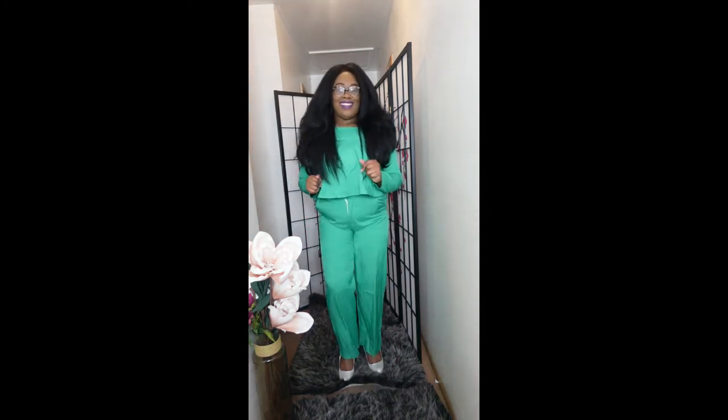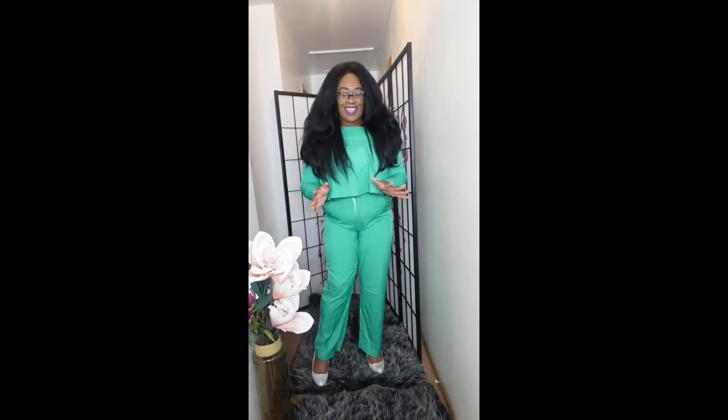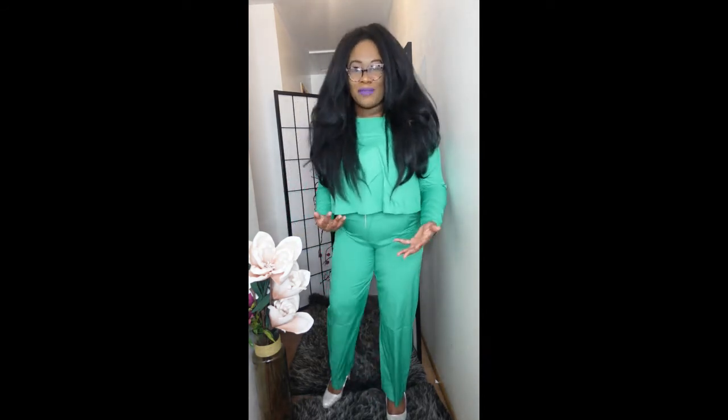Well, what do we have here? We have a green peppermint right here. The color is very lovely. But I hate to say this, this reminds me like I'm going to the hospital to give patients their medication. And that is kind of concerning. It kind of gives me a scrub kind of vibe.